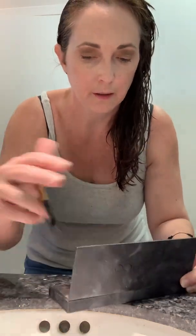All right, so then I'm gonna do eyeliner. I just typically do the black because I was made fun of in college for having big eyes by someone who didn't know me, but whatever.